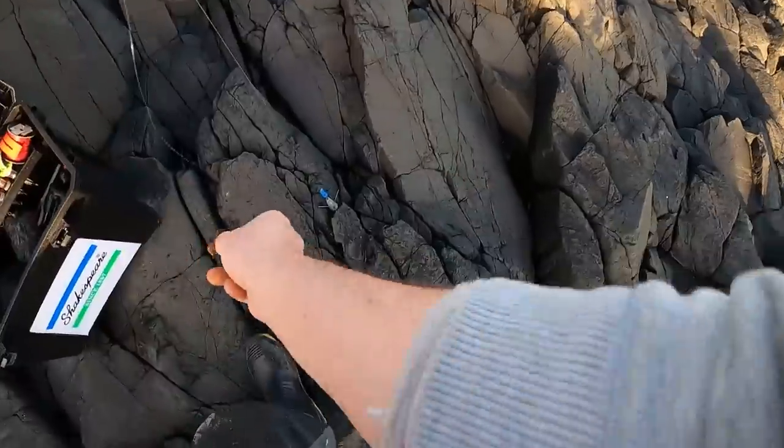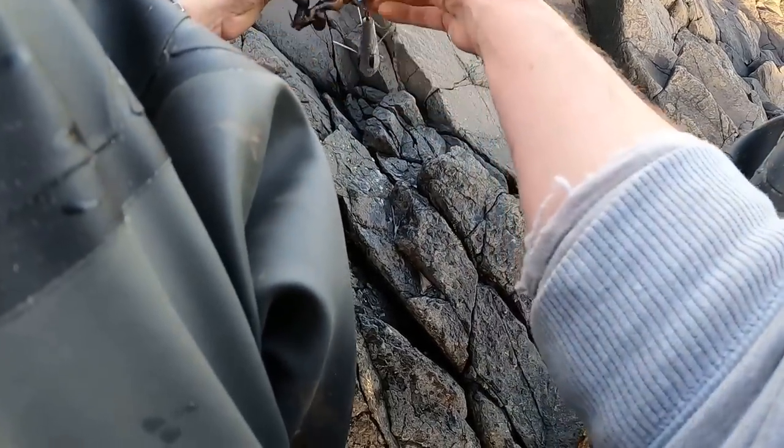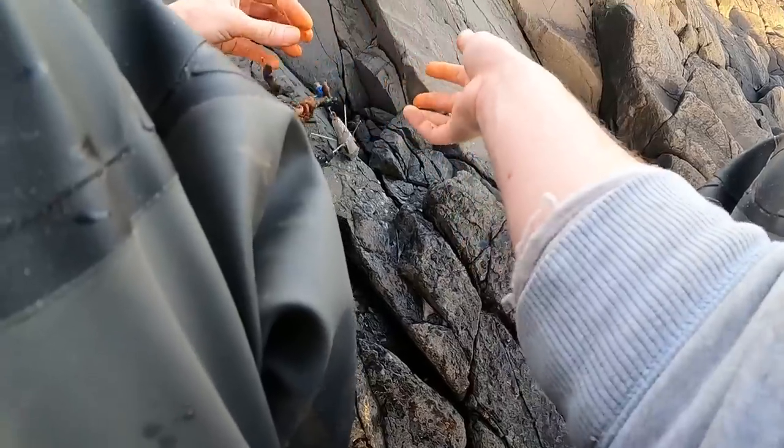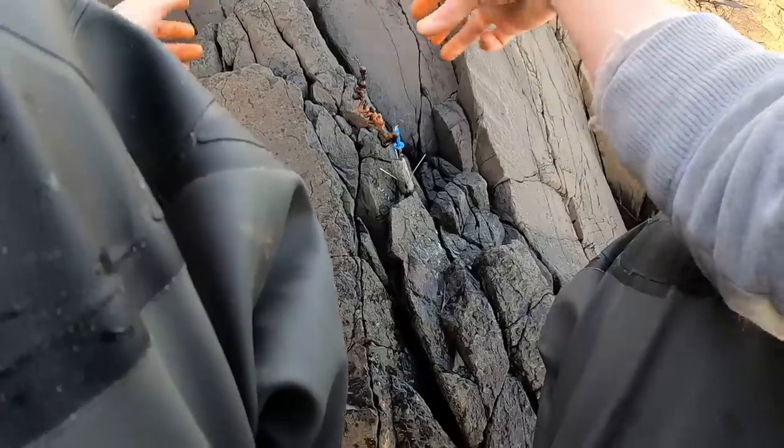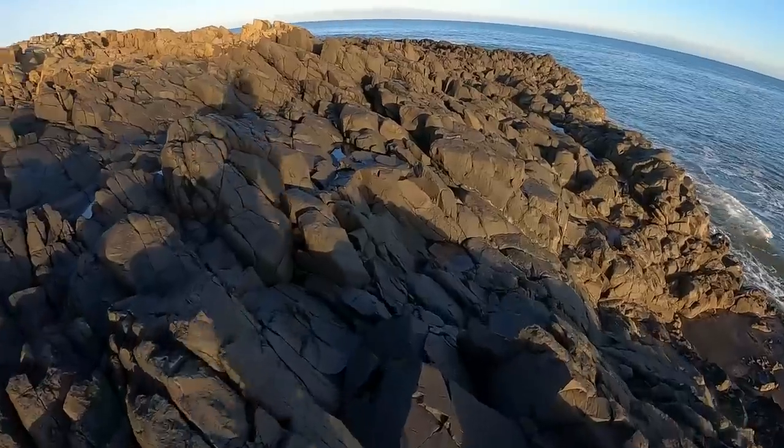Just like so. There we go. Good to go. 7 ounce gripper. 230 Sakuma Mantas.